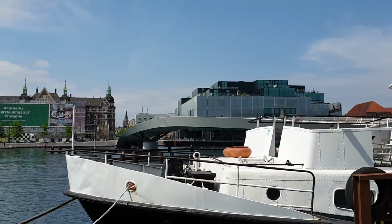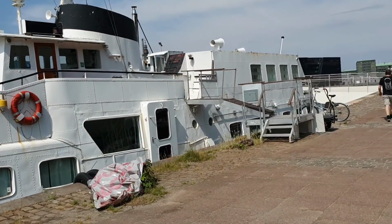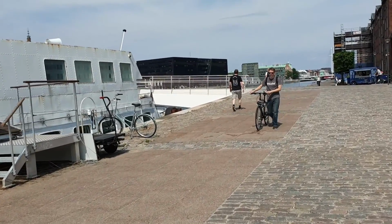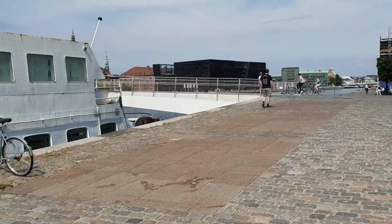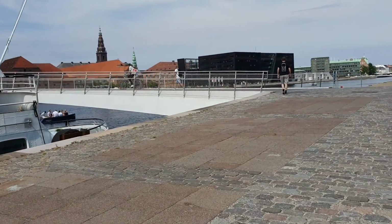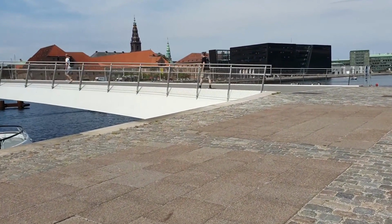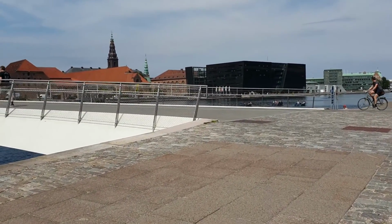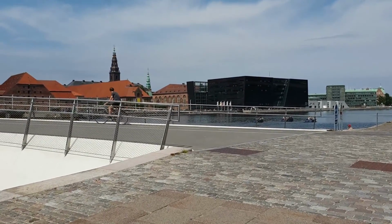Let's go this way here, and after we go to another bridge over there. So today we're going to check all the bridges here in Copenhagen. All the bridges, we're going there today. Let's see.